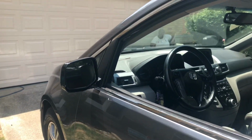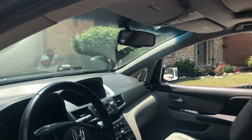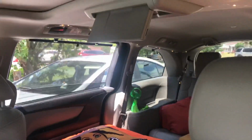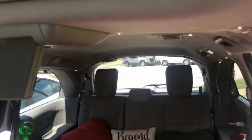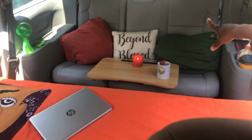Just a typical front deck. I may at some point take the passenger seat out. I haven't decided yet. This is an 8-passenger van, and I've taken out 3 of the seats, and I have my bed in here from my Dodge Caravan. And I've been sleeping on this bed right now, but it's just not a good fit for me. It can go long ways if I take the back seats out.